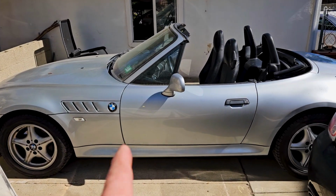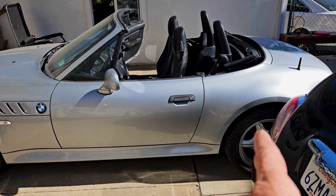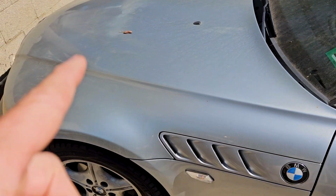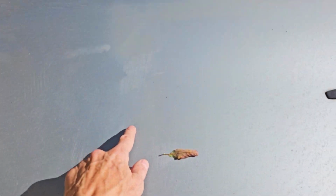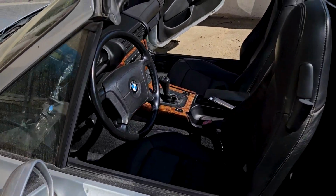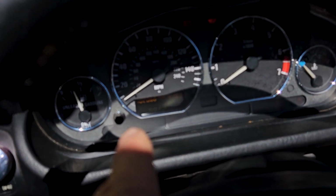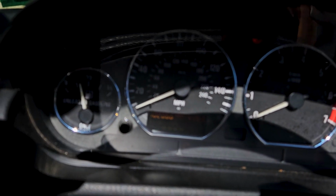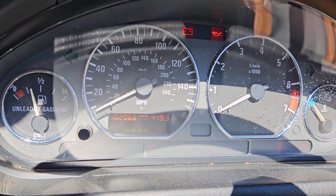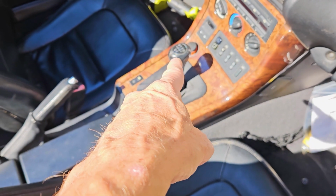Alright, so I picked up this BMW Z3 for $3,750, and I think I can make some money on it. It's a pretty nice one, '99. It's got a little bit of paint fade on the original paint on the hood, but it's all original, no accidents, a bunch of owners, but it's only got 102k on the clock. Pretty straight, low miles. It's the 2.3 inline 6 with the coveted stick shift.